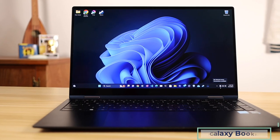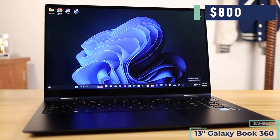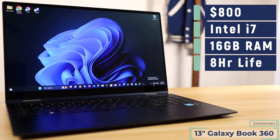The first type of buyer I considered are the non-power users. These are people who aren't looking for anything fancy. They just need an affordable machine to be able to do work, check email, maybe watch a little YouTube. If that's you, then the standard 13-inch Galaxy Book 360 offers superb value at only $800. It has an i7 processor, 16GB RAM, and sports an average 8 hours battery life.